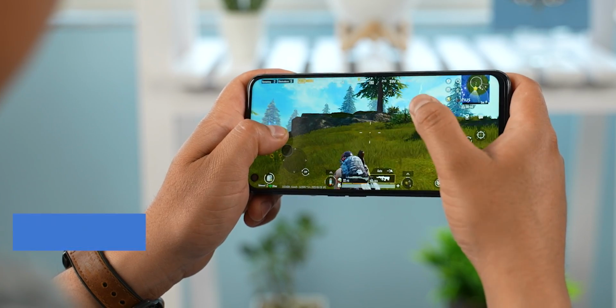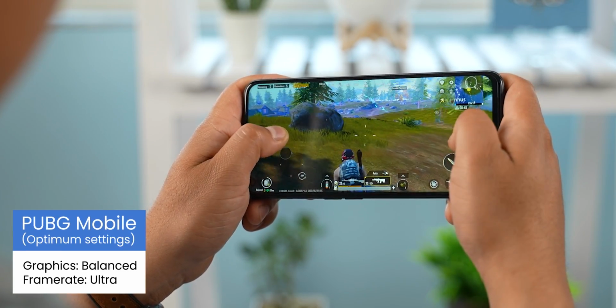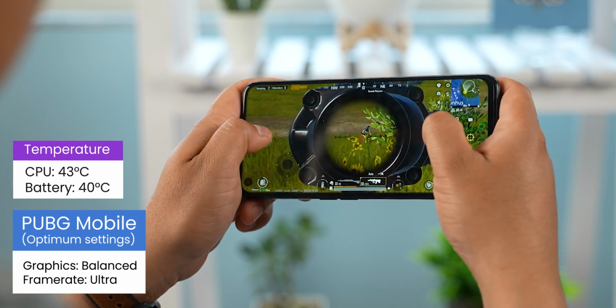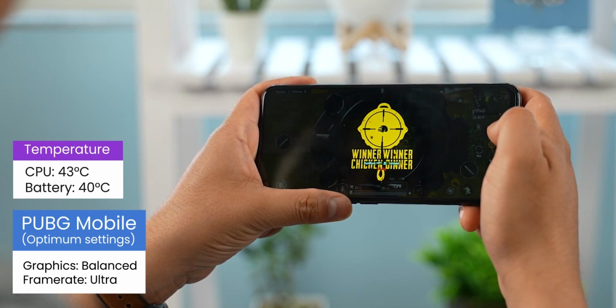Moving on, although the Snapdragon 695 is not that great in the gaming arena, I did play a handful of demanding games on this phone. To begin with, PUBG Mobile runs flawlessly at balanced graphics and ultra frame rates. After about 20 minutes into the game, the CPU temperature rose to 43 degrees Celsius, which is not that bad considering the ambient temperature during these summer days.